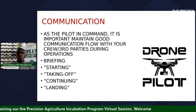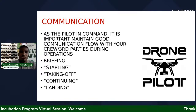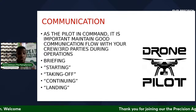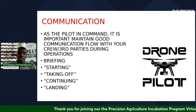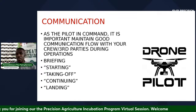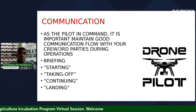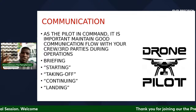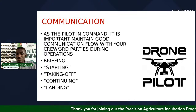But you won't just go there and take off and do it. You need to do proper communication and briefing with the stakeholders on ground, with the people on ground. For you to have a safe flight, because anything can happen. People can run, wondering what is flying over them. So you need to.